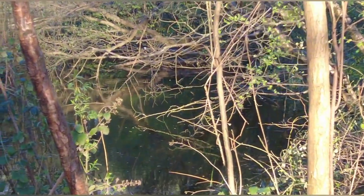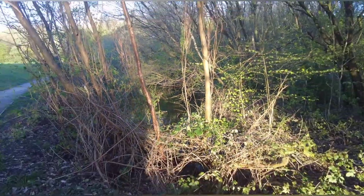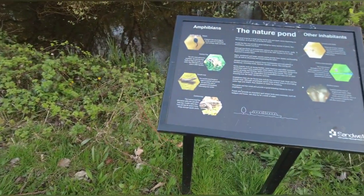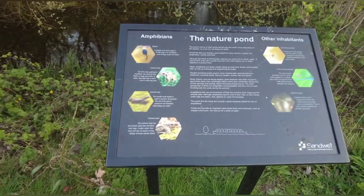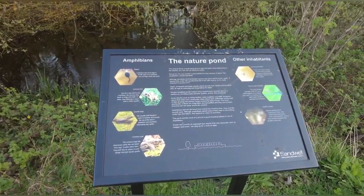Can you see moorhens? There's actually a duck in the corner. But it's a great place for things like insects, invertebrates. Really cool. So right, you can just see, great place for amphibians and other inhabitants. So this is actually the nature pond.